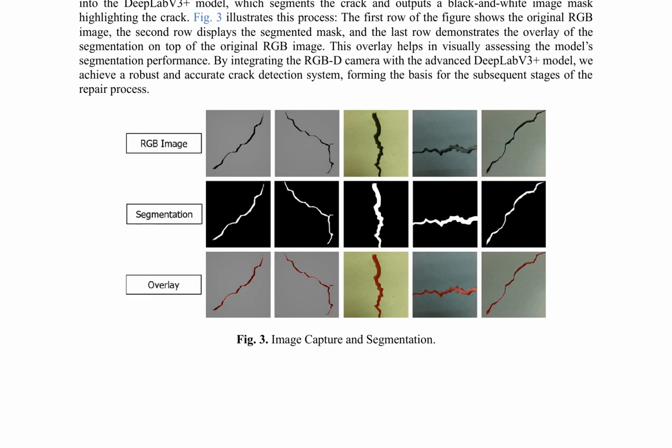The crack detection process is based on the assumption that the robot has already been moved to capture an image of the crack using an RGB-D camera. The authors utilize a pre-trained DeepLab v3+ model, trained on the conglomerate crack dataset containing over 10,000 images, to segment the crack and output a black and white image mask highlighting the crack.